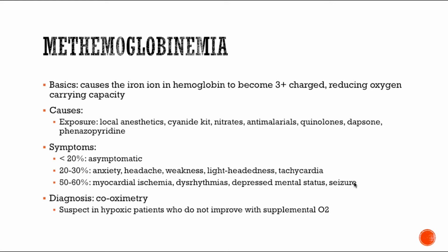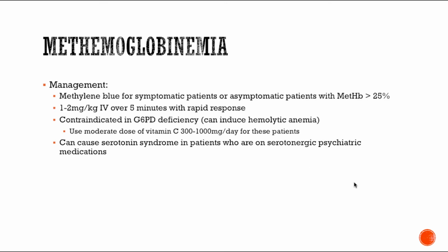You get some of the same symptoms: anxiety, headache, weakness, lightheadedness, and you can get myocardial ischemia. Suspect this in hypoxic patients who don't improve with supplemental O2. And you can actually get a methemoglobin level, so this is a little bit easier to diagnose than cyanide toxicity. Management is methylene blue, especially for symptomatic patients or a methemoglobin level greater than 25%. It's contraindicated in patients with G6PD deficiency. And this can cause serotonin syndrome in patients who are on serotonergic psychiatric medications. And that is all.